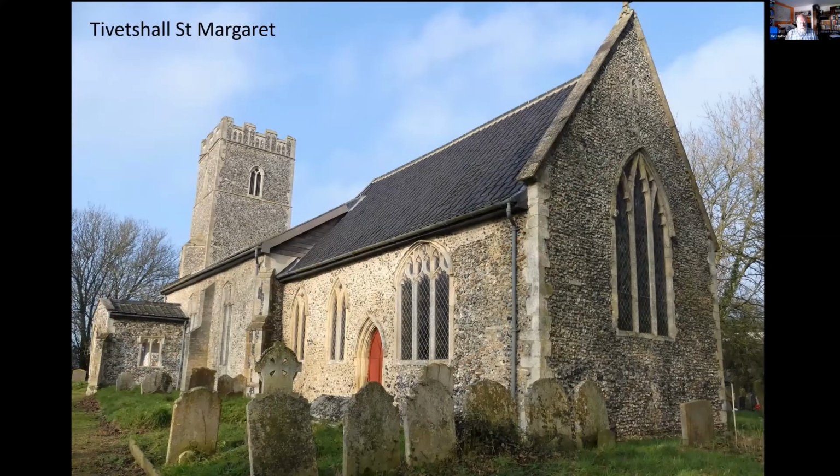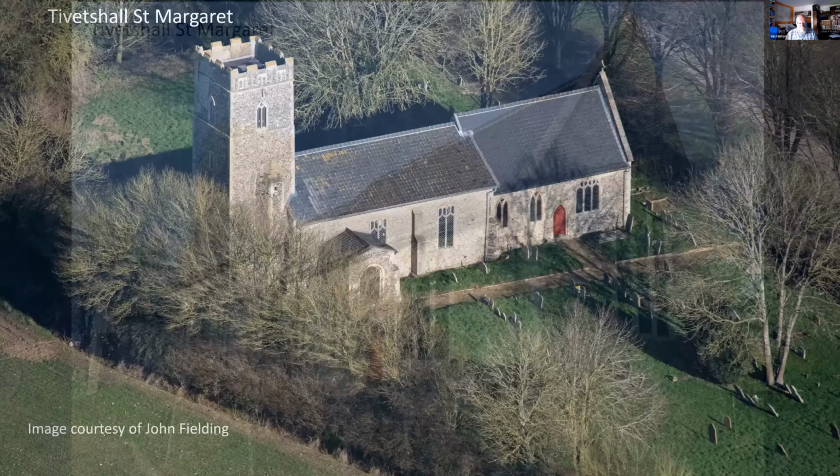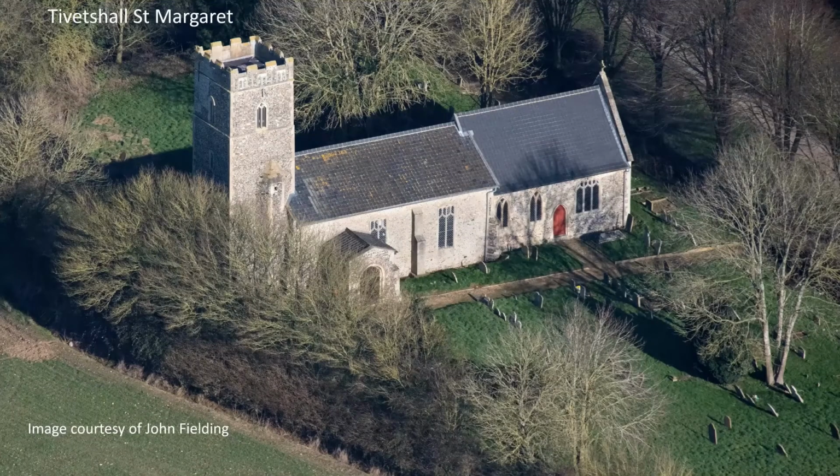Tivetshall St Margaret is a typical Norfolk church, built of abundant local flint, as Tom was talking about this morning, with sparing use of freestone, which mainly came from across the Wash from Lincolnshire or Cambridgeshire. It is remote from the village, which is scattered across the whole of the parish, with only one farm now for company. As I say, the rest of the houses are scattered across the parish.